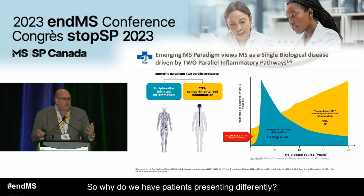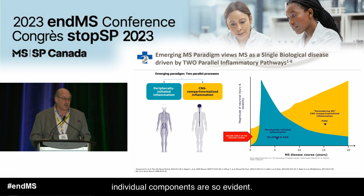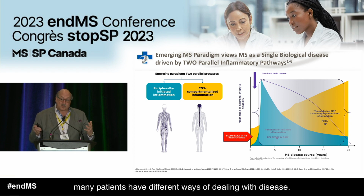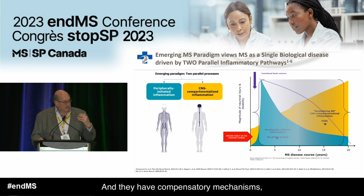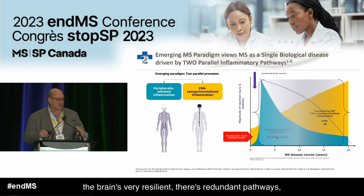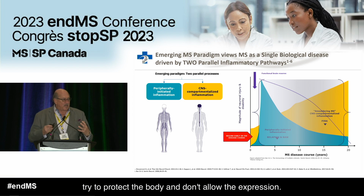So why do we have patients presenting differently? Part of it is how much of these individual components are evident, but also we have to recognize that many patients have different ways of dealing with disease. And they have compensatory mechanisms. The brain's very resilient. There's redundant pathways. There's plasticity. All of those things try to protect the body and don't allow the expression.